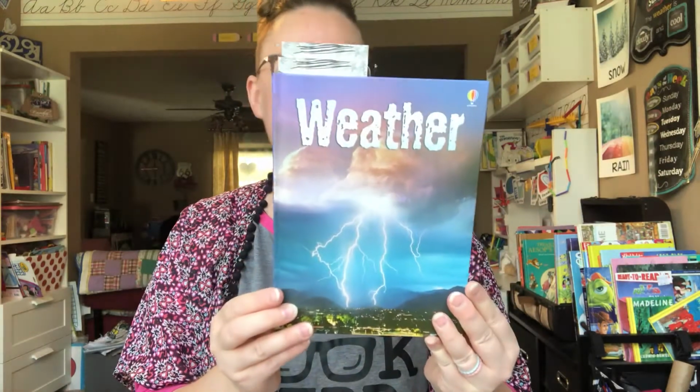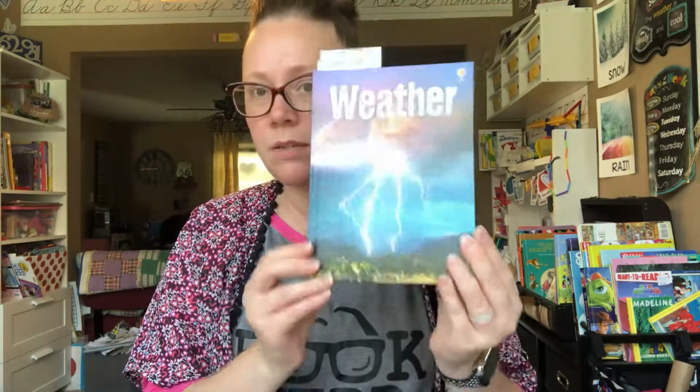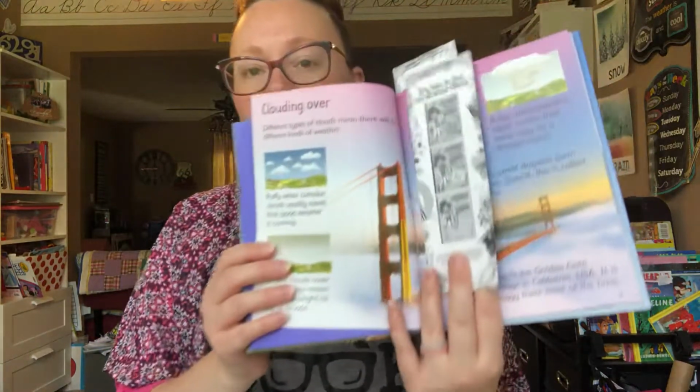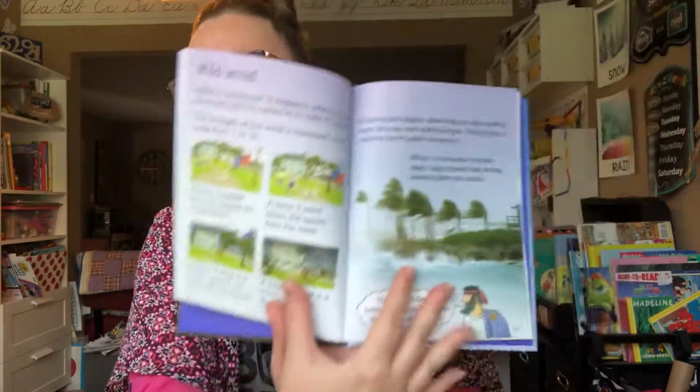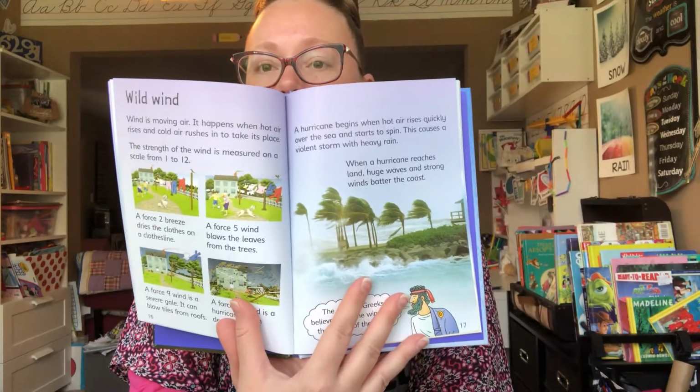And something else that we are going to do on top of this book is I have a book on weather. This is an Usborne beginner book, so it's an easy read. But when we are talking about, say, California, we're going to read the weather of clouding over. And then when we are talking about the state Oklahoma, we're going to talk about terrible twisters. And then when we are discussing Florida, any of the coastal states, we're going to talk about wild wind. And again, I think this just helps build upon their learning, and it's going to make it even more interesting and make the pieces come together.